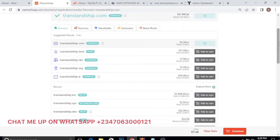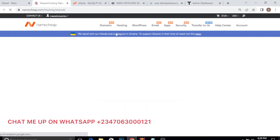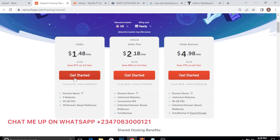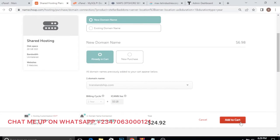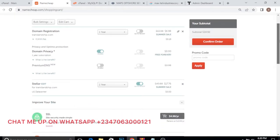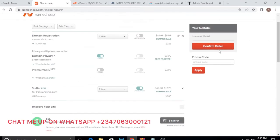So once you've done that, the next thing you have to do is to add your hosting. Just click on shared hosting, then you can go for the first one. Once you've done that, just quickly click on add to cart. You can see this is the confirmation section where you're about to make payments. So just go ahead and confirm the order. When you click on confirm order, you'll be directed to a section where you put your payment card and the rest of it, the mode of payment that you want to use.